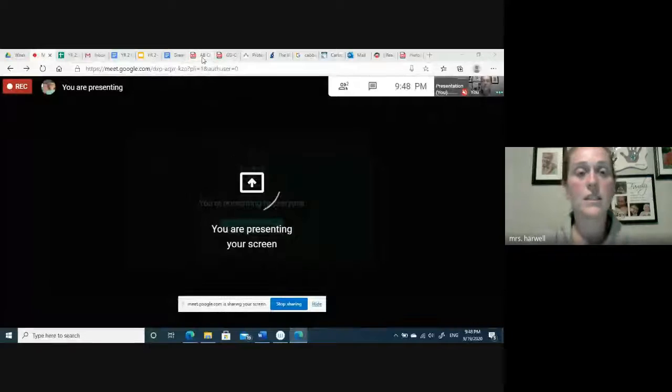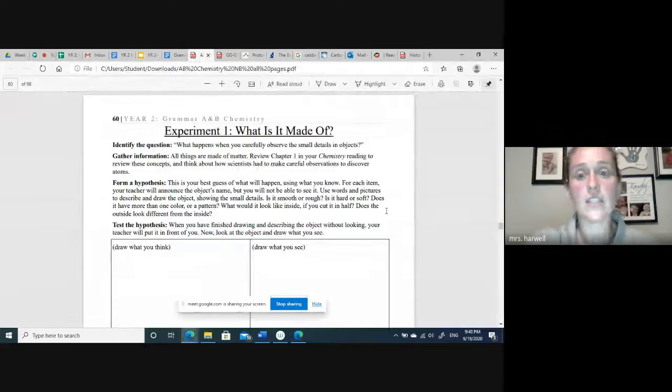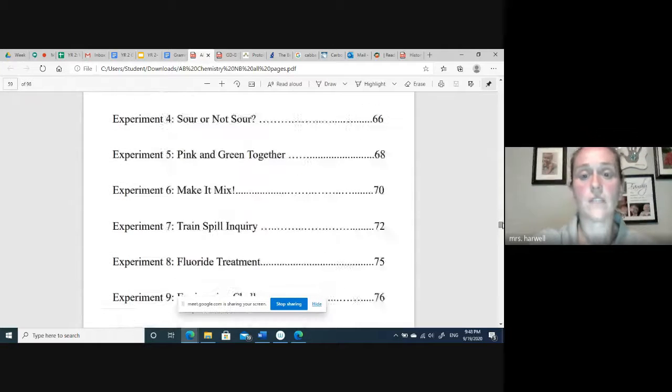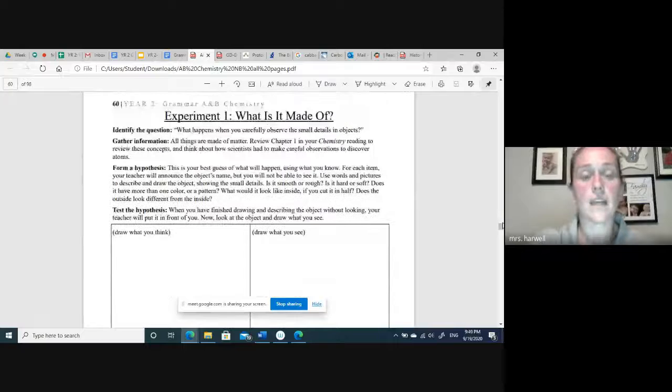I'm going to go over the pages with you to make sure you know what you're looking at. So I'm going to share my screen here. Like I said, this is a little yellow book that you should have gotten in your book box, the chemistry notebook. Page 60 is going to look like this. I'm going to go over the lab with you so you know what to expect.